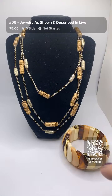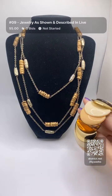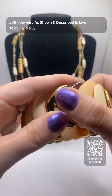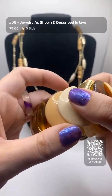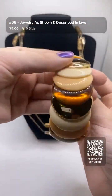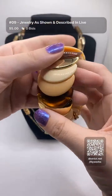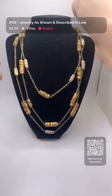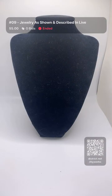The Chico's necklace, this chunky bracelet. You don't find them like this anymore. This is just really 80s, guys. Look at it. So weird. Personally, this is not my style, but I know a lot of people that could rock this. It's just not me. Okay, perfect. We will move these aside and we will just keep rocking and rolling, guys.